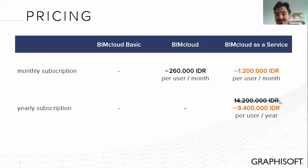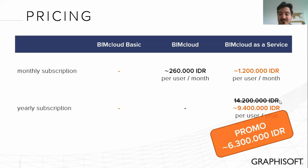Actually, I just want to show you this, just a price comparison. You can choose a monthly subscription and you can choose a yearly subscription, and if you just focus on the right side of the picture, the Bimcloud as a service, right now it's 9.4 million rupees approximately. I just did the conversion from euros because we have the prices originally in euros. But even now, we have a promotion until the end of the year. It's 6.3 million actually.